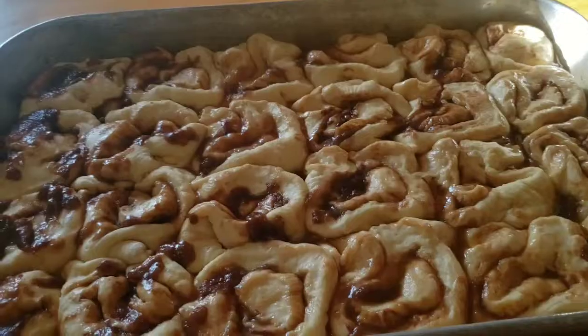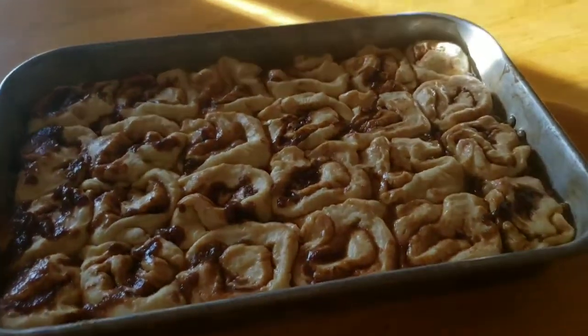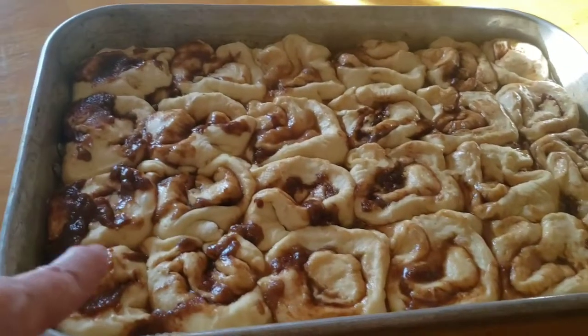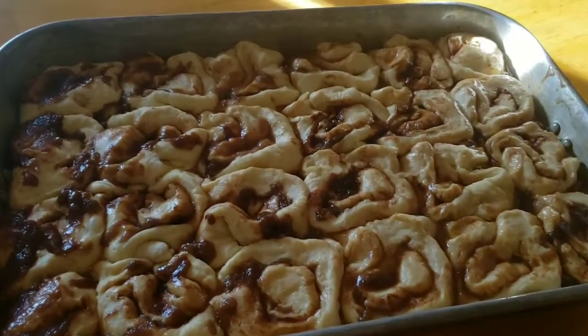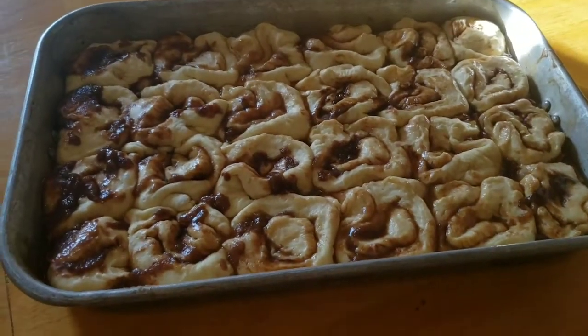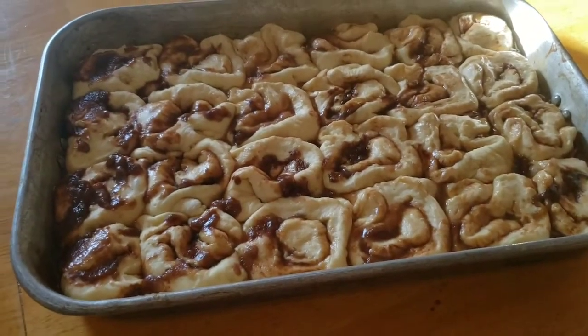We'll be back. So here the pan is ready. It's raising some more. I dumped a little bit more of the sugar mixture that ended up on the table on it, and we've got a huge pan of caramel pecan rolls raising, and then they'll go in the oven.